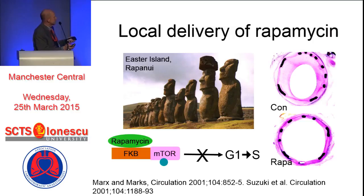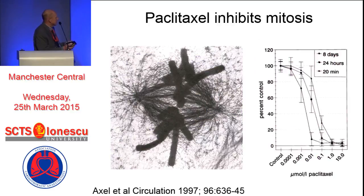Okay, so we started off trying something simple, basically using an anti-proliferative agent that had proved successful already in stent restenosis, and I'm sure you're all familiar with the mechanism of action of rapamycin, which inhibits mTOR and blocks G1/S transition, so it's anti-proliferative and it's very effective here. The other thing you can use is paclitaxel, which is an antimitotic agent. And this paper here showed that if you just pre-treated the cells with paclitaxel, you've got a long duration of effect. So that was another reason why you might think that just treating veins at the time of harvesting with these agents might have a long-term effect on proliferation.